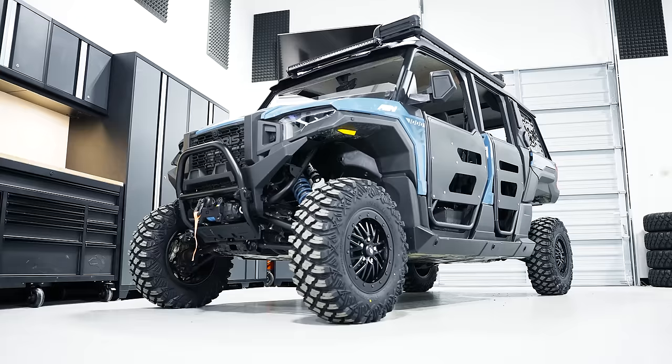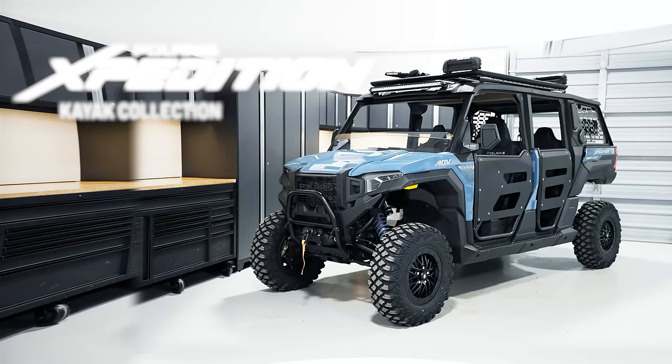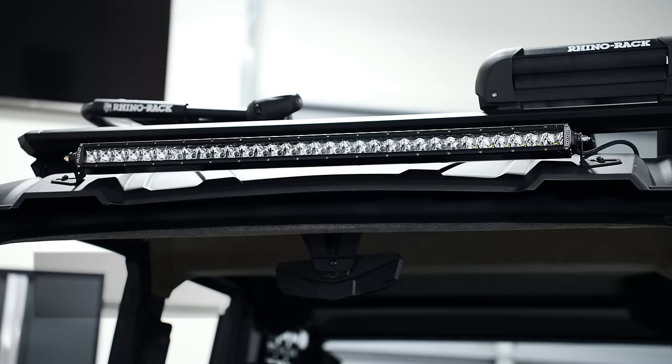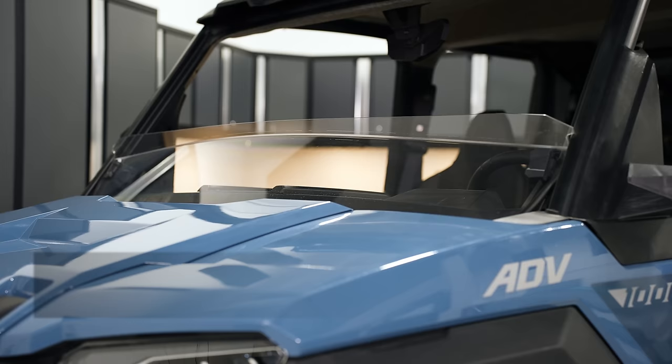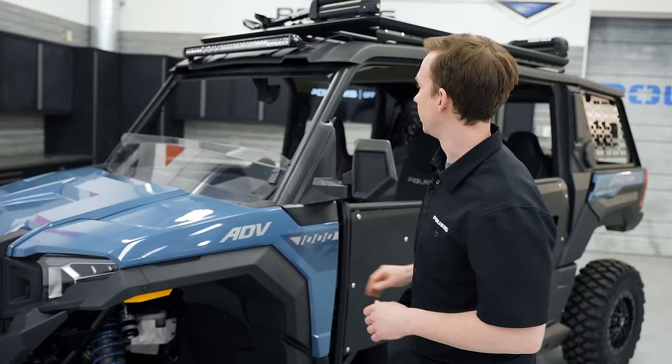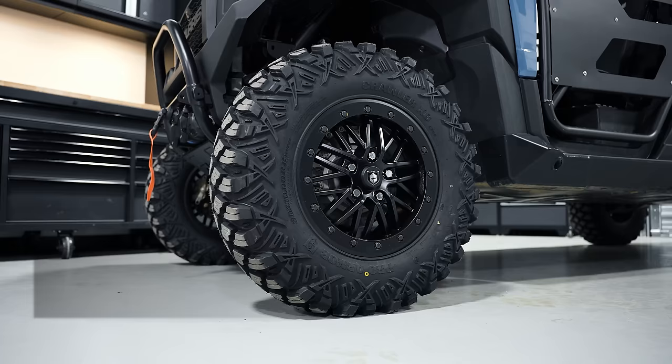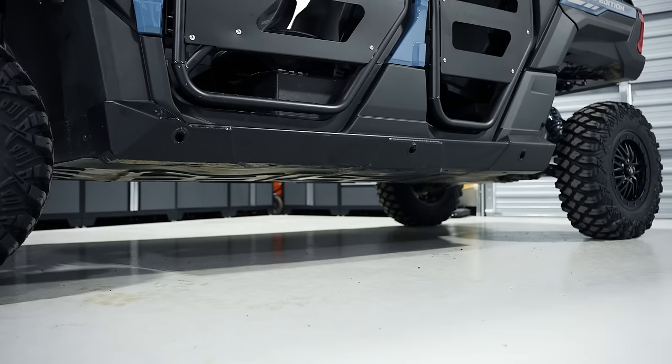This is the kayak collection. On this kayak build here, we have our 32-inch Rigid light bar. We have our poly half windshield. Inside the cab here, we have our rear view mirror, along with our side view mirrors. For wheels and tires on this vehicle, we have our Pro Armor Crawler XGs. Along for protection, we have our multi-pass low profile rock sliders.